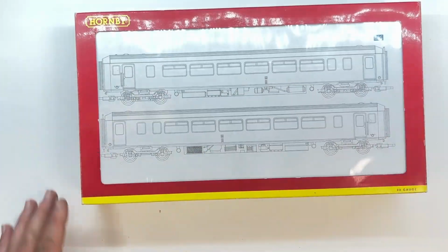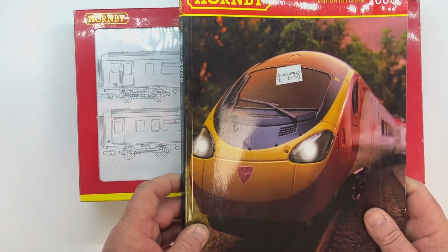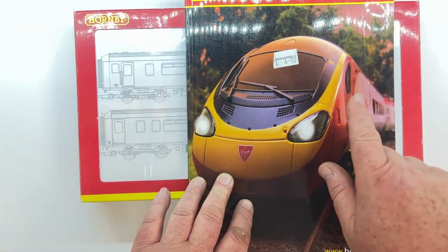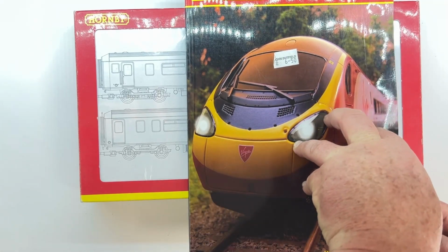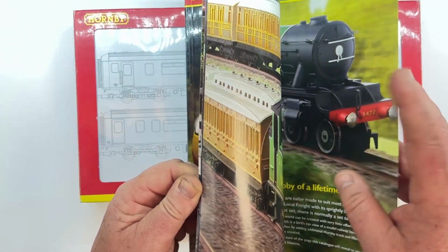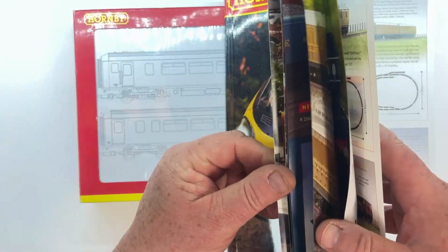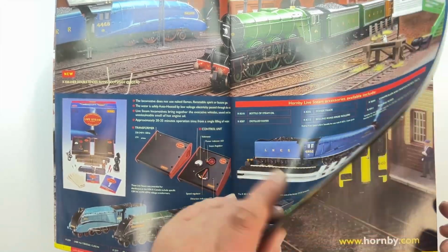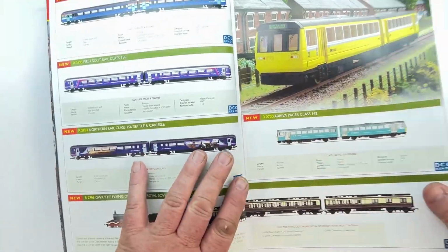And before I undo the box, let me just bring in the catalogue. So this was first released in 2008. Interesting to see the price here, £6.50, the price of the catalogue 15 years ago. And this was actually one of Hornby's star releases of that year. Other things of note, they were still doing the range of live steam.